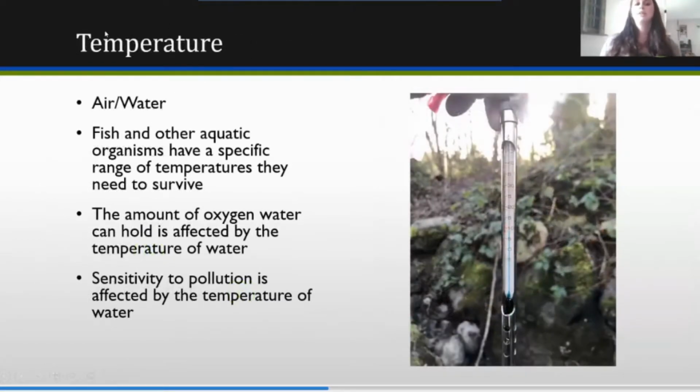We also measure for temperature. So we do air temperature and water temperature, just to determine how both are, because water temperature is affected by air temperature. So we like to see how both are doing. And it's important because fish and other aquatic organisms have a specific range that they can actually live within. And if it's too high or too low, that's when survival of the fittest begins to occur and death rates actually increase. So the amount of oxygen water can hold is affected by the temperature of the water.